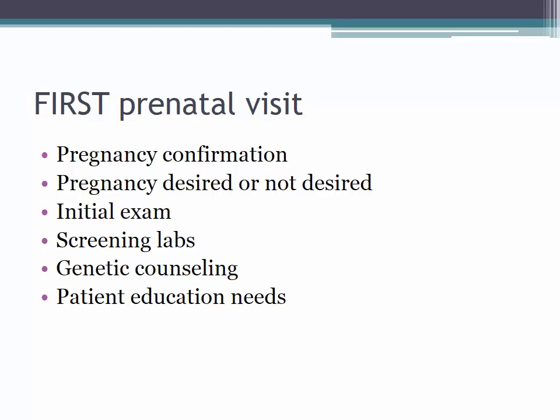We are going to do an initial exam that is going to include a thorough history. We usually have a specific form that's related to pregnancy. It differs from the gynecology exam. And then we do a thorough head-to-toe exam. That includes the pap smear, as well as some other tests that we're going to talk about a little bit later in lecture. We do screening labs on everyone, which we will talk about. And then we have to decide about genetic counseling through risk assessment. And last but not least, we have patient education needs.